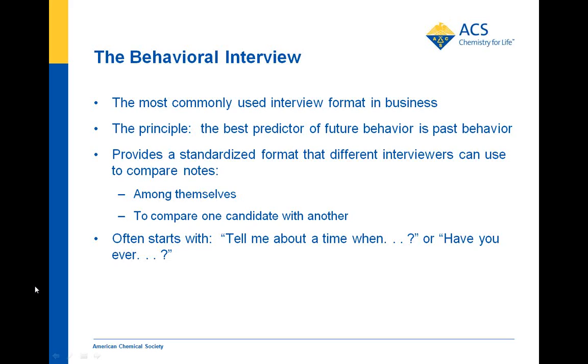What is the disadvantage of just doing an off-the-wall, non-structured interview? Legally, it could put the company in trouble if they don't ask the same questions of every candidate, because you want to give everybody a fair shake. So you're on much safer legal ground if you have a standard set of questions that you judge everybody against.